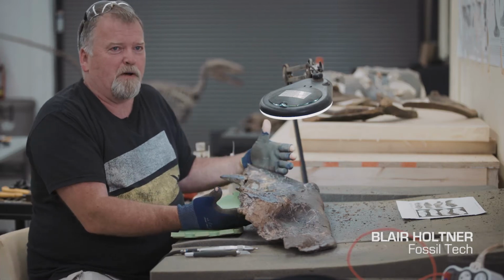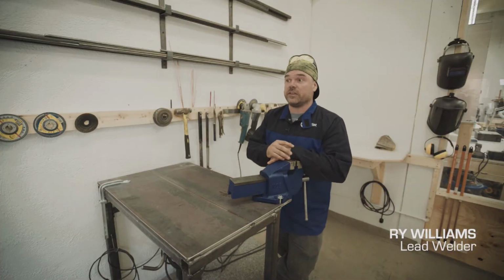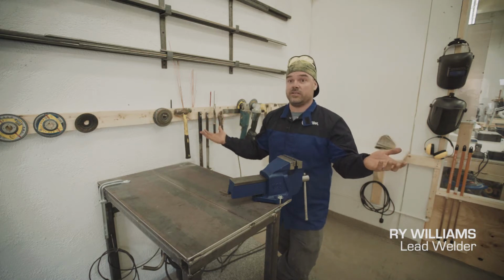My job is to prep bones. I'm basically cleaning everything off the bone that doesn't belong there. My task in this project is to do all the welding. So I take the drawing and then I need to engineer it and build it.